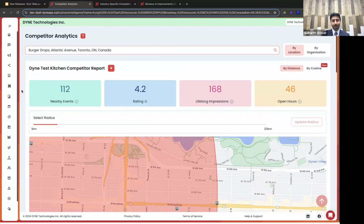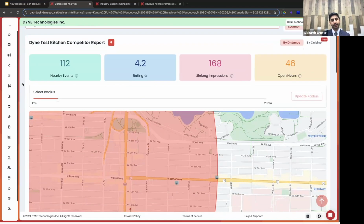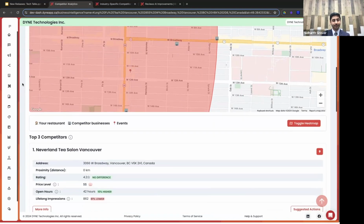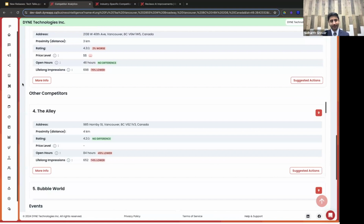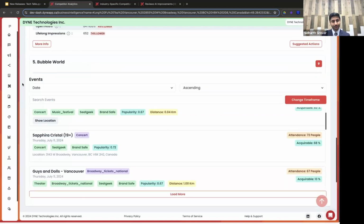Armed with all of this information that can be utilized to increase your revenue, increase the traffic that is driven to your restaurant, as well as get automated help to create all these campaigns. So you're covered on all three ends altogether.